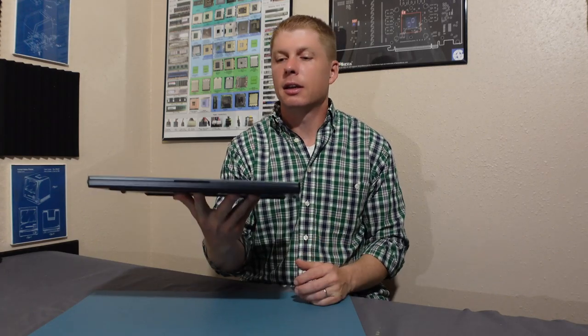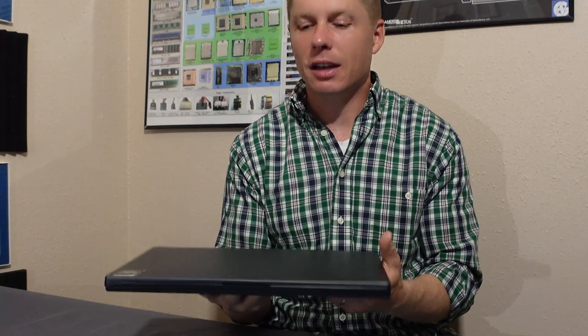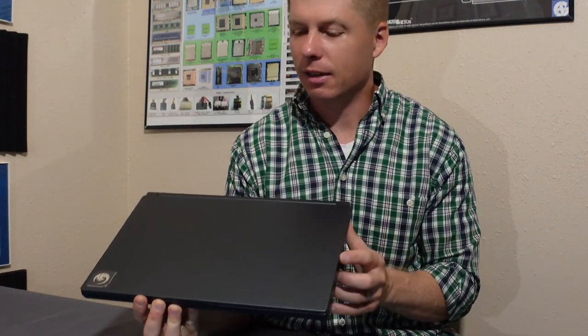So just looking at this thing really quickly, overall build quality, I think, is really good. This is a very thin and very light laptop. I believe it's about 4.2 pounds. So very thin, very light. It's very stylish, in my opinion. This is a style of laptop I really like.